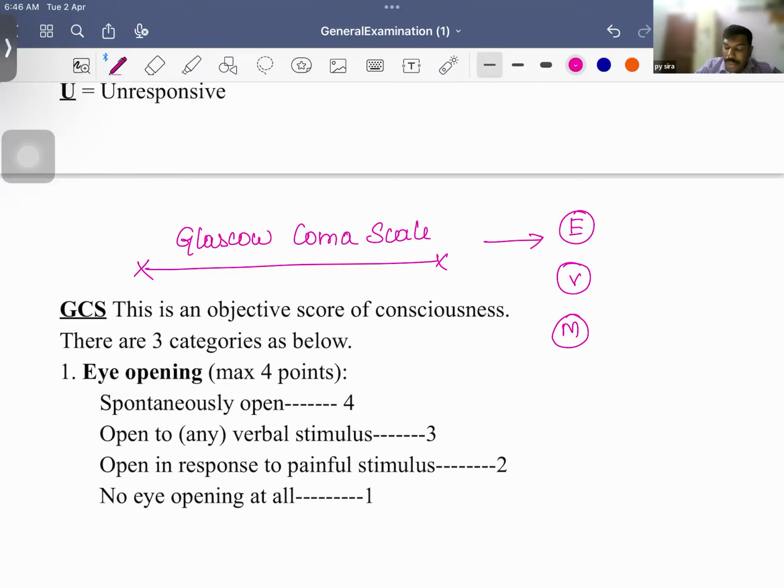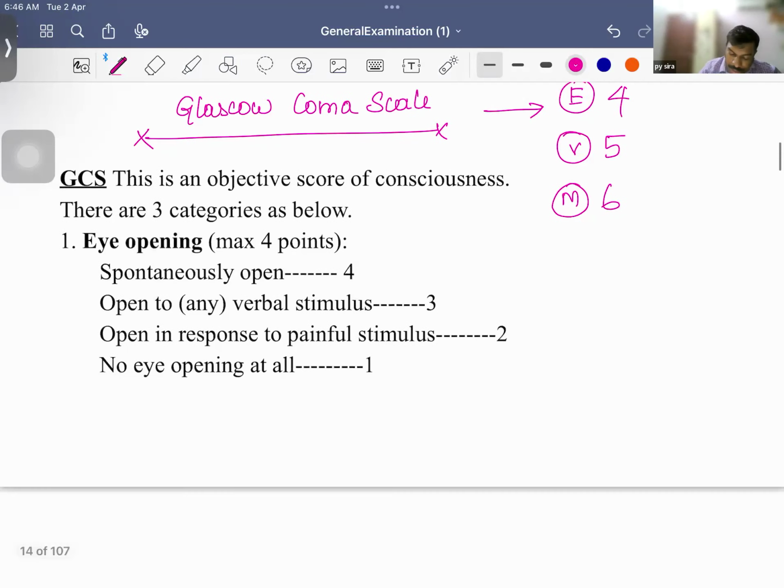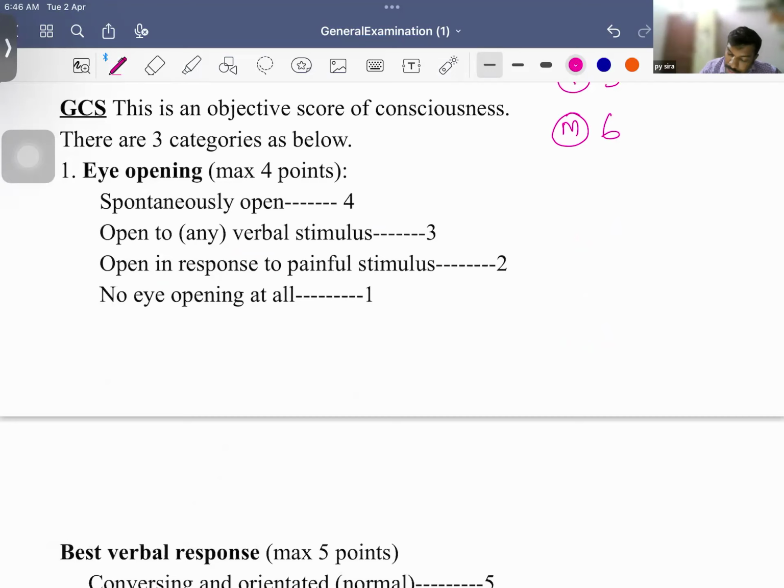In the EVM, the scores are going to be 4, 5, 6. They will definitely ask this; they will not leave you without asking it. Now, eye opening: spontaneous, to speech, to pain. The patient opens the eye spontaneously. The patient opens the eye to verbal response. The patient responds to pain; you prick them, pain. So it is going to be spontaneous, then to speech, then to pain. This is for eye opening.